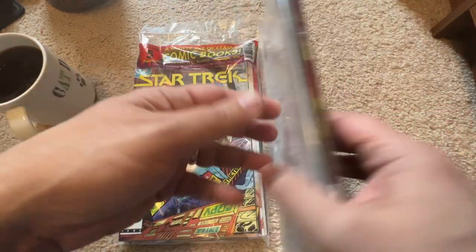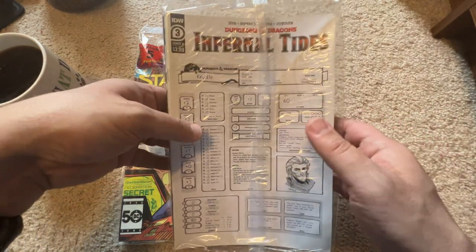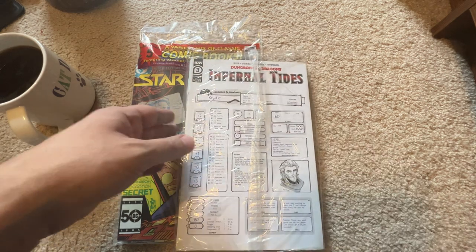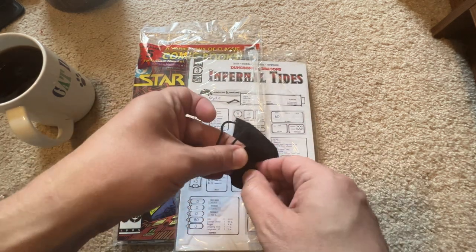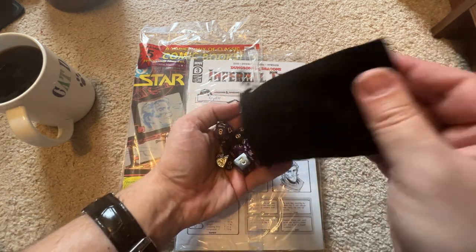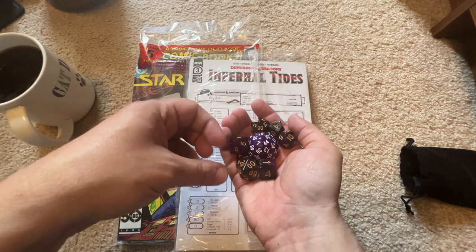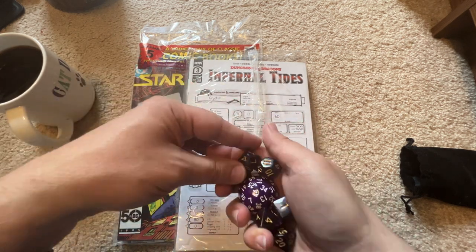I picked these out for this one because it has this Dungeons and Dragons comic with a character sheet on the cover, and I'm kind of a D&D fan, as you might know. So it made me think of rolling for the characters, and 18 was the max.